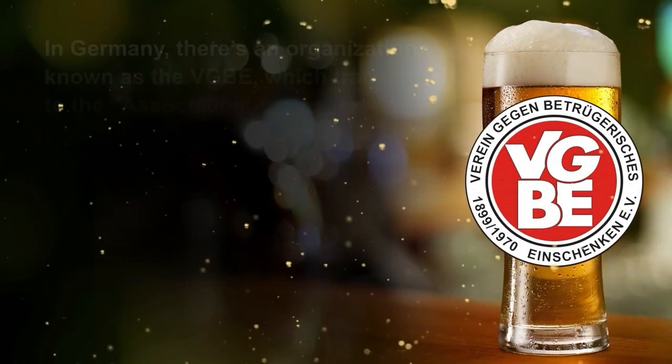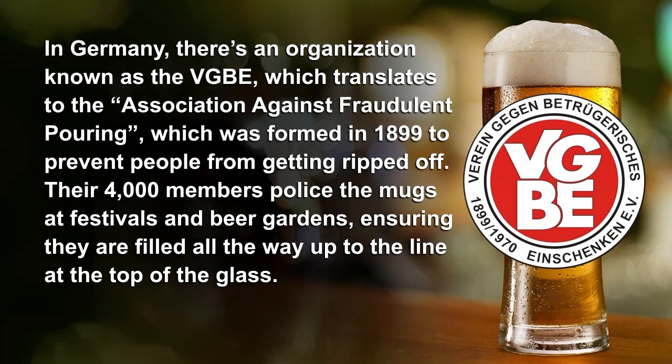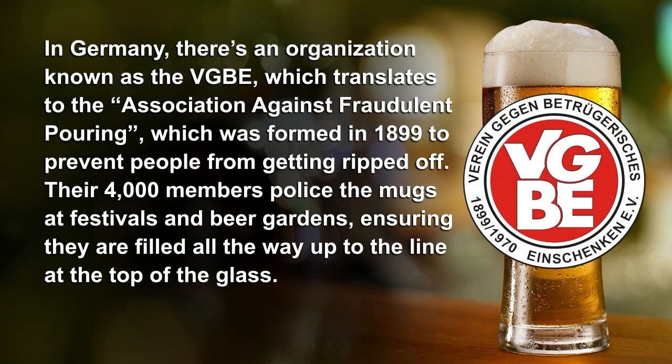In Germany, there's an organization known as the VGBE, which translates to the Association Against Fraudulent Pouring, which was formed in 1899 to prevent people from getting ripped off. Their 4,000 members police the mugs at festivals and beer gardens, ensuring they are filled all the way up to the line at the top of the glass.